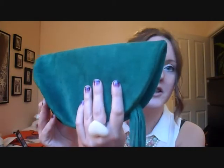Now, I have one more thing to show you. I didn't want to bore you loads with, oh, I've got this and I've got that, as some of it isn't exactly new. And I'm going to be doing a May haul very soon. This was featured in the last outfit of the night, which I uploaded, and it's this green suede vintage clutch.